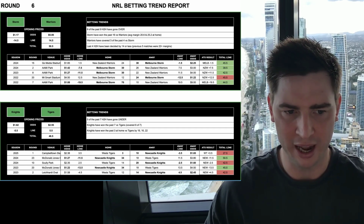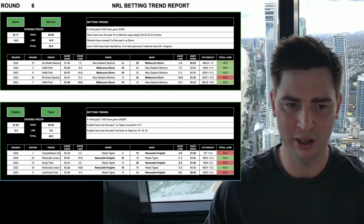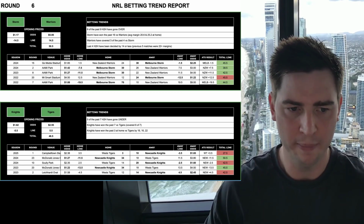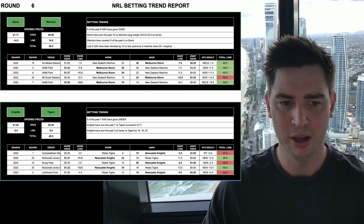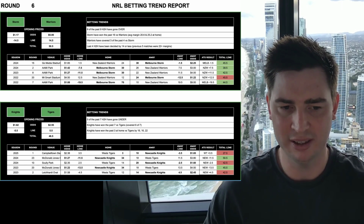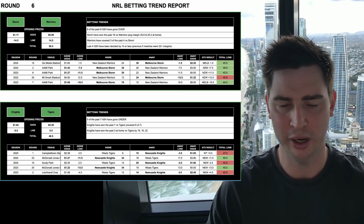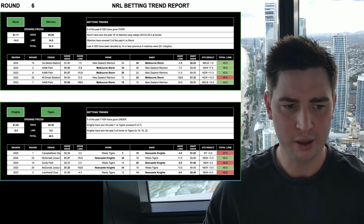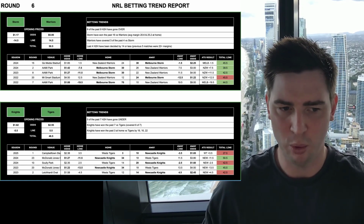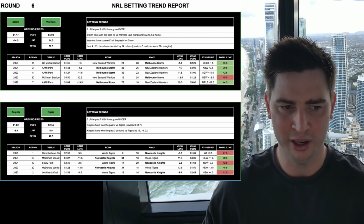Newcastle, all 4 games this season have gone under the total points line. Tigers, though, their past 3 have gone over. In this matchup, 5 of the past 7 head-to-head have gone under. Knights have won the past 7 and covered 6 of the past 7. And also Newcastle at home have won the past 3 against the Tigers by 16, 16, and 22 points. The last time they met was just round 1 this season, Knights winning by 2, but failing to cover a 3.5 point handicap.